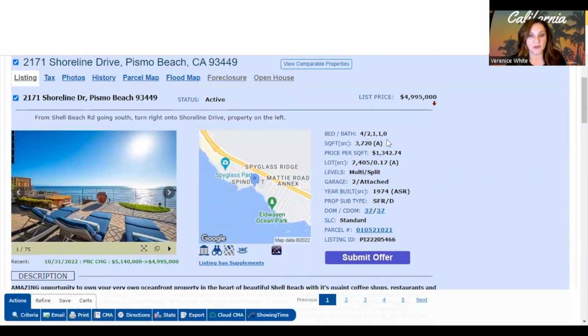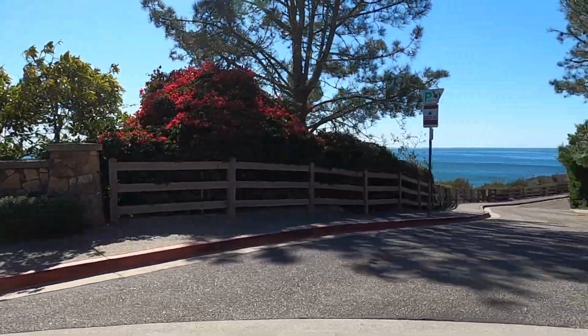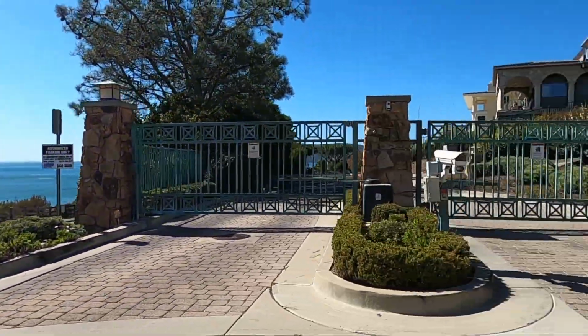All right, so we're going to move on to the next one, and this is going to take us over to the very end of Shell Beach, and we're going to take you to the Bluffs. All right, so we left the best for last. So this is really an exclusive area in Shell Beach. There's a lot of other little pockets here that you really need to discover.